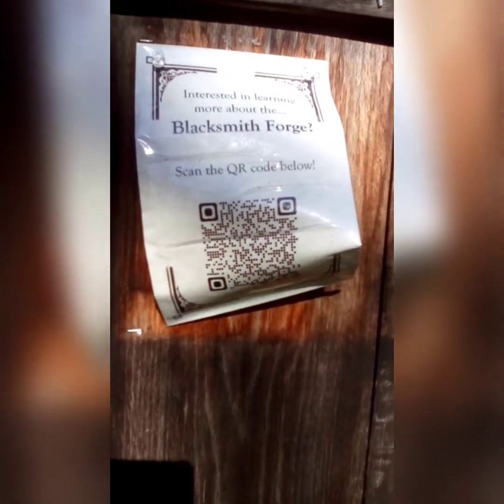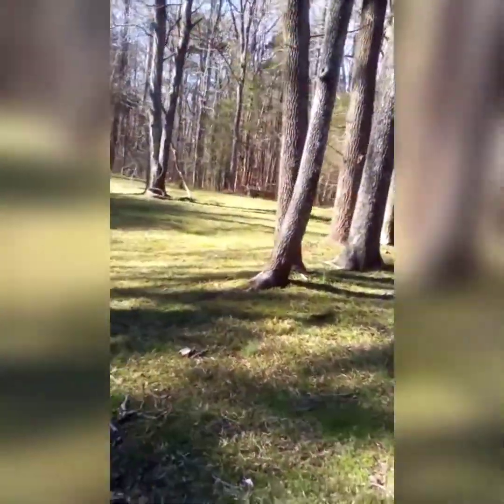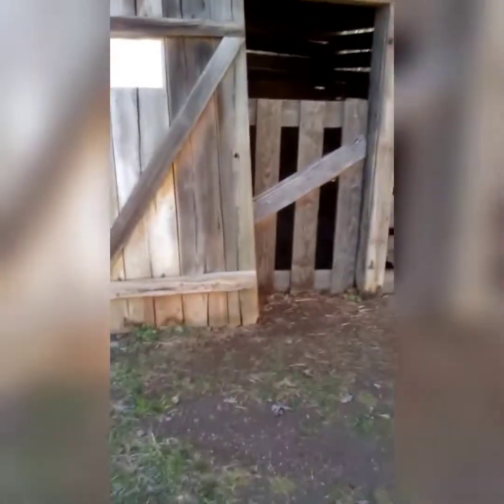So this was similar to what a blacksmith's quarters, work quarters, resembled. Let's keep moving. This was just a standard barn, as you can see. Just a standard barn, or so it says.